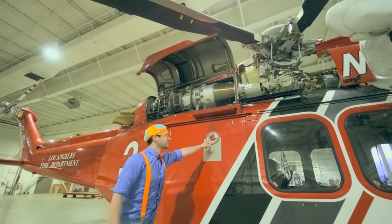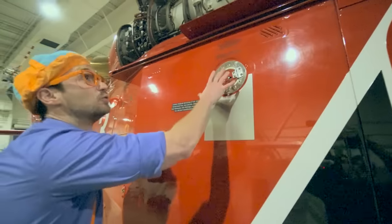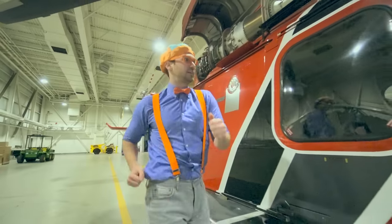Oh, hey, look at this. You see right here? This is where you refuel the helicopter. We won't mess with that. Okay, let's see what else we have here.